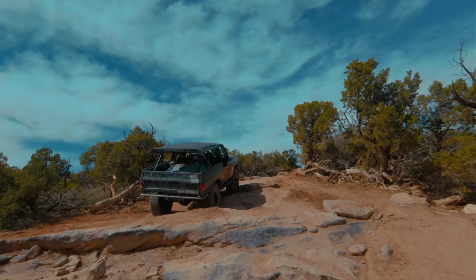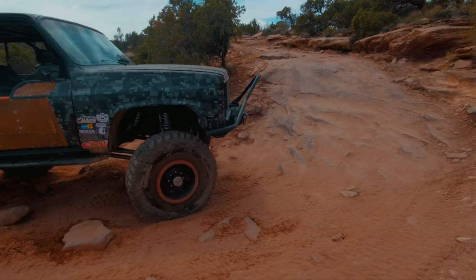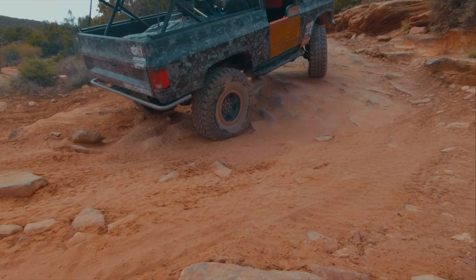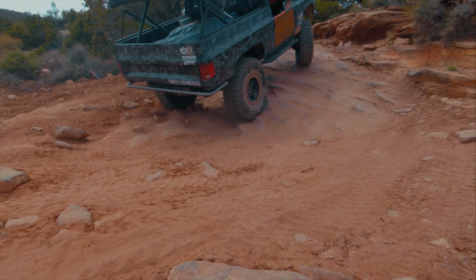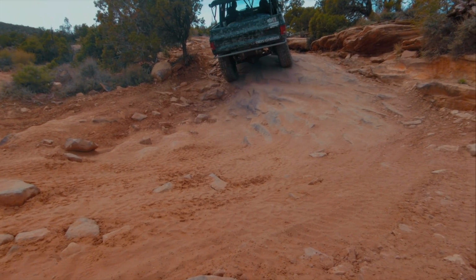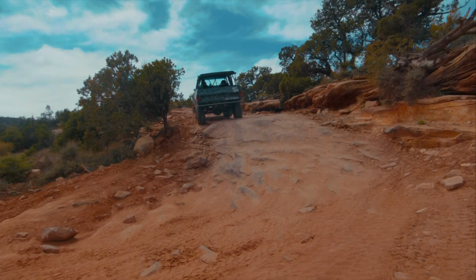Some of the more challenging obstacles were on this little loop back to the main trail. And my son and I took our time, hit all of them, had a blast doing it. And we're able to do it without all the crowds. Now, we connected back up to the main trail in a bit and sat in traffic with everyone else on their way back. But this little respite was very, very cool. It just kind of fires me up to get back out here. What an awesome day.